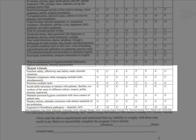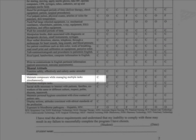The bottom third of the table is a breakdown of the mental abilities needed. For example, how often would a student in the Rad Tech program need to maintain composure while managing multiple tasks? By focusing on just the information listed in the second column, we see that a Rad Tech student would need to be able to do this C, constantly, or 67 to 100% of the time.